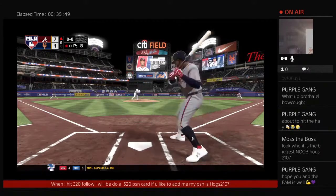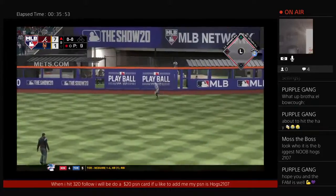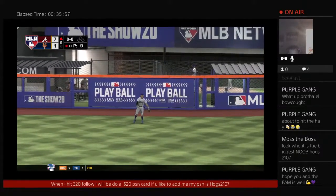First pitch coming. Here it is. Pulled toward right center field. Nimmo in pursuit. He's got it. A nice play there. 2 away.